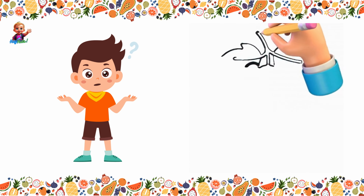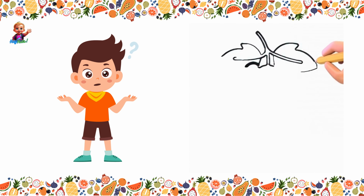These little round fruits grow in bunches. Do you know their name? They're grapes. Grapes can be red, green, or purple. They make a tasty snack.